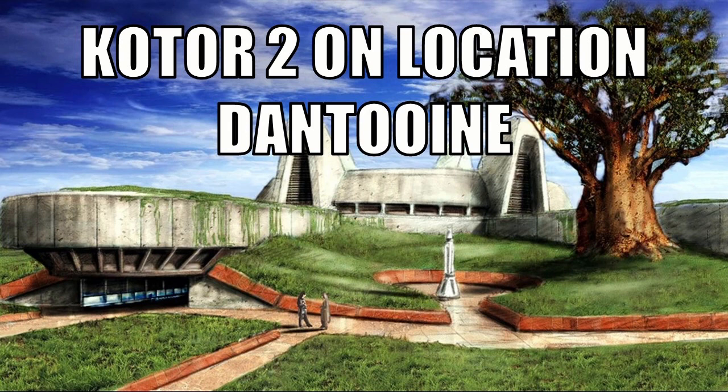And first things first, Cassia, we found all of the Jedi. Or, depending on if you're dark side, you might have had some encounters with the Jedi. But we went light side. We're pretty nice people, by and large. So we're going back to Dantooine to reunite with all the Jedi Masters that kicked us out of the Order in the first place. What could go wrong? What could go wrong indeed?